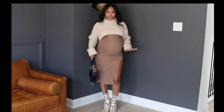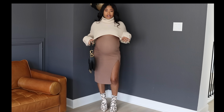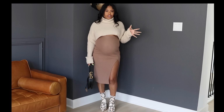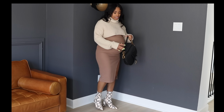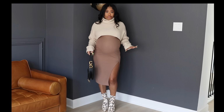So this is how I paired the midi skirt. I got this cropped sweater from Forever 21. Snake print booties are from Pretty Little Thing. I have my Dior saddle bag, and I love a good neutrals outfit. I think these colors pair really well together. The snake print just adds a little pizzazz, and these booties are extremely easy and nice to walk in. So this I feel is a great fall look.